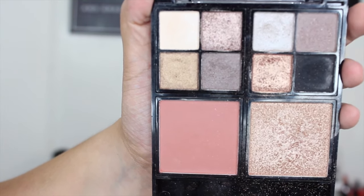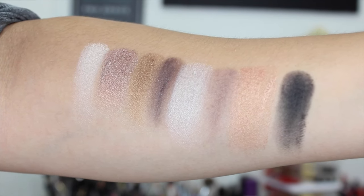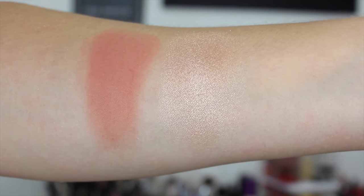There are some hits and misses in this palette together. I would say maybe kind of skip this palette. I think it was okay. The shades that I ended up liking the most would have to be these 2 more glittery, shimmery eyelid shades. On initial application, I was very impressed by these eyeshadow shades. I wasn't as big of a fan of, say, this more matte shade.